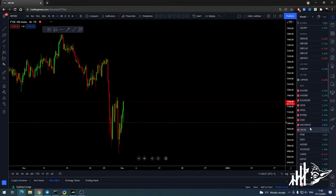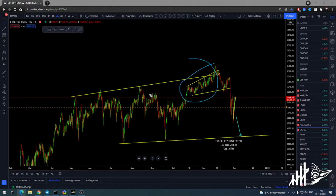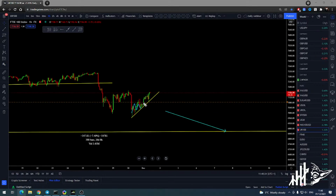UK 100, same there. We are in this huge structure. We have signs of the reversal and then going lower. This is the target. This is the pattern which will start pushing lower. Keep an eye there. It's correcting, and watch for strong breaks to the downside. Target is your trend line over there. That's what you can wait for.